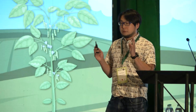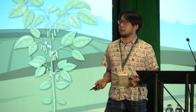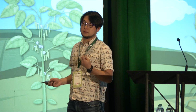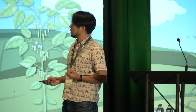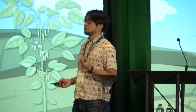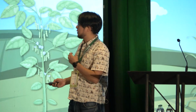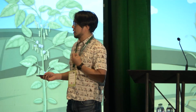So, the leaf venation is the transportation network of water, nutrients, and chemical signals, right? So people believe that leaf venation structures contribute to various types of physiological and ecological functions. For example, as I said, the leaf venation is the transportation network. So the hydraulic conductivity through the leaf strongly correlates to the leaf venation structure.